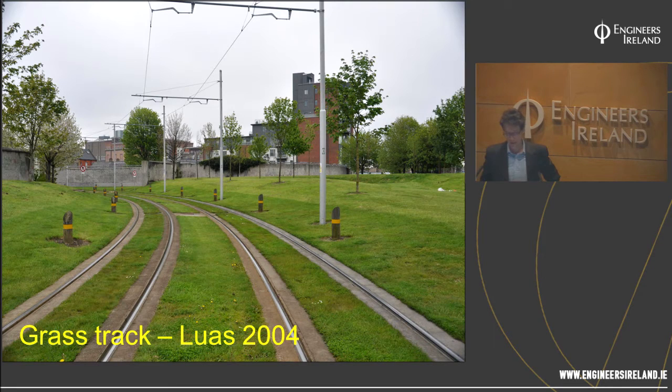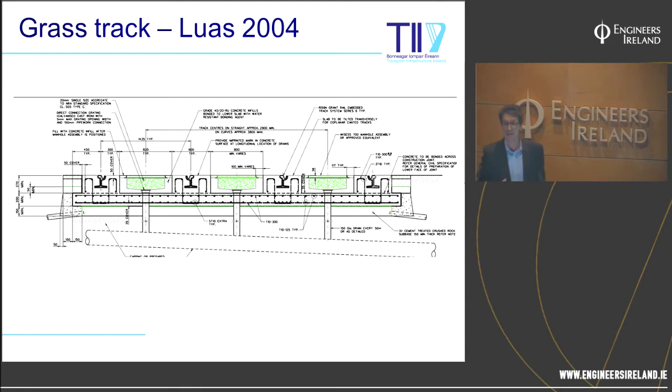Grass track, this is the Luas, which you can see. More than a grass track, the cross section on the next slide is an embedded track really, based on groove rails with concrete shoulders, upstands around the rails, and then pockets of grass with a significant amount of reinforcement and drainage system there.